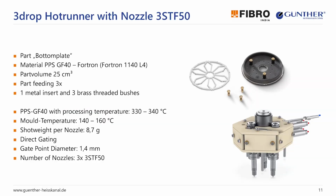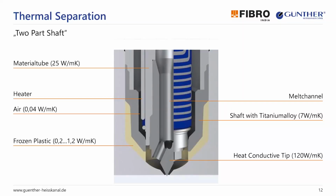This three-top system was producing in Switzerland, and the customer had problems with the three-plate mold, with not filled parts, a bad surface, big pressure loss, and then we changed it to an open system with direct gating. Before we had approx 30% bad parts, and after the change of the mold, we were below 1%. For this, we used a nozzle with a two-part shaft.